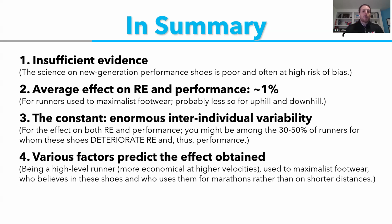And there are a lot of factors that predict the effect. So obviously the level of the runner, their habits, what are they used to? Do they believe that those shoes will help them or not? And what kind of distances they run. So maybe if you believe in them, use them for longer distances rather than short, maybe you have a better benefit. But there's a lot of buts, right?